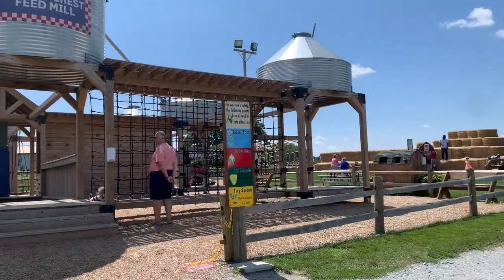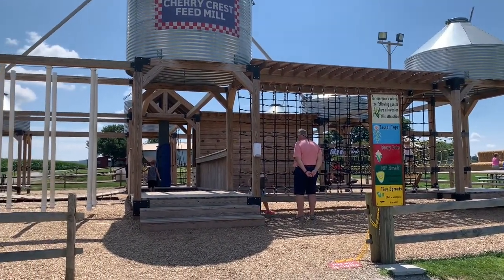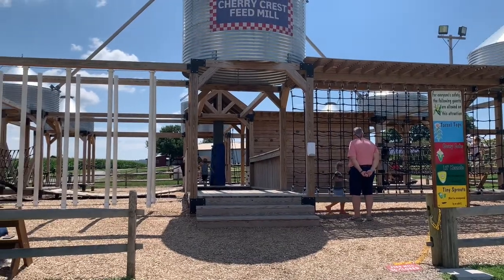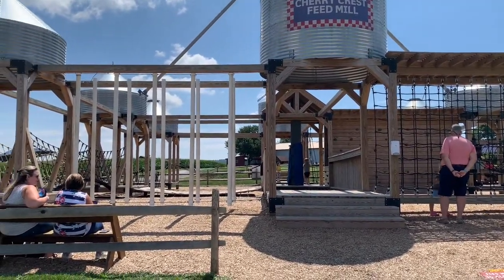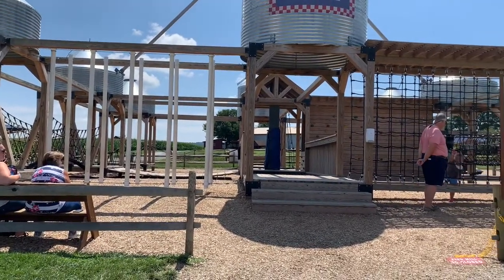And this is a playground for the kids. Tassel tops, corny cobs, little kernels. Looks like fun for the kids.